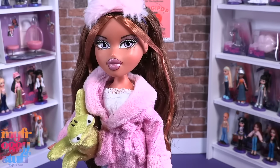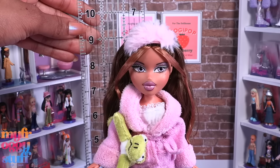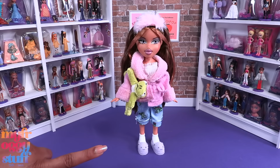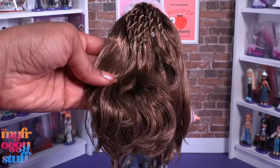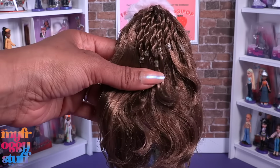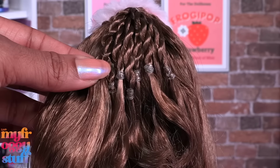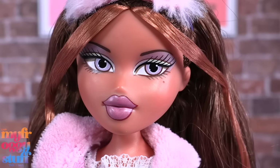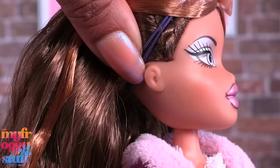Here is Yasmin out of the box. Standing around 9.5 inches tall, I found it easy to balance this doll to stand. She comes with brown hair. It does have some product in it. The top has a twist, secured with rubber bands. There are two pieces that hang down in the front. She has lavender eyes, lavender eyeshadow, kind of a lavender-ish lip color. The doll's ears are not pierced.